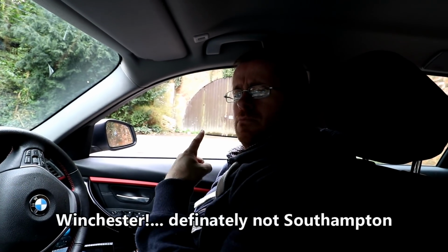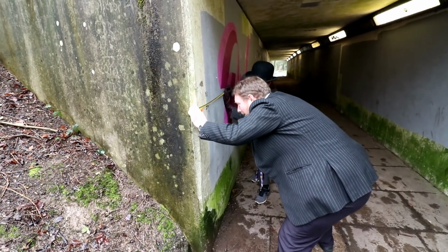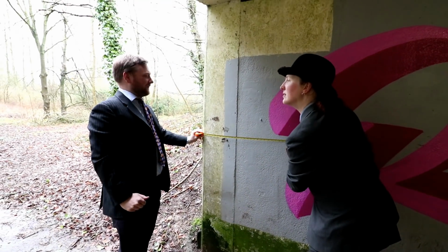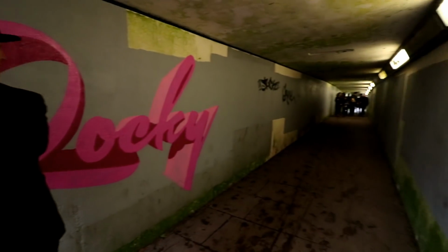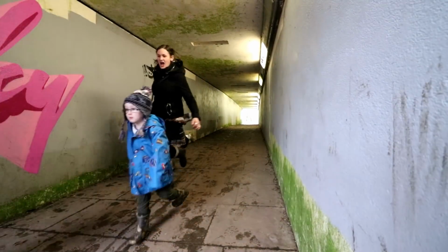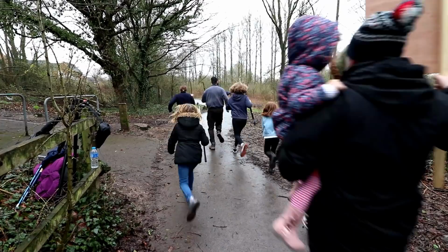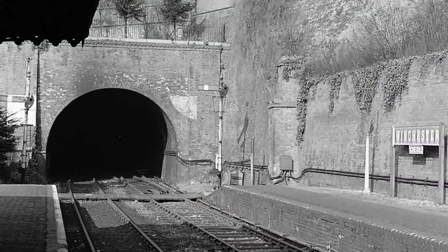The tunnel at Southampton was also complete. However, this didn't go without controversy. Navvies would be paid a tunnel bonus if the tunnel was over 440 yards. 439 yards. As you can imagine, they remeasured at 441 yards.